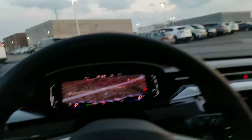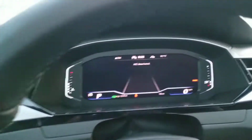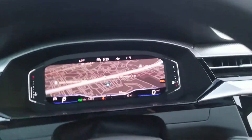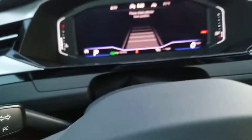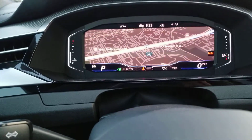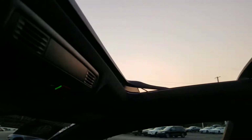But you do have lane assist and travel assist right here. So you can actually have travel assist turned on, and also check your following distance for your adaptive cruise control. All right, there's a look at that giant sunroof. Let's hop in the back seat here.